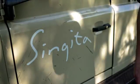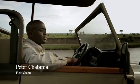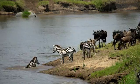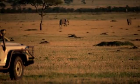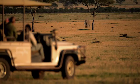The game viewing is all year round here. The animals that you'll see in the migration, the wildebeest. In addition to that, you've got a very healthy population of resident animals. The largest living heavy tuskers, elephants, I've seen in my life, I've seen them in the Lamai Triangle.